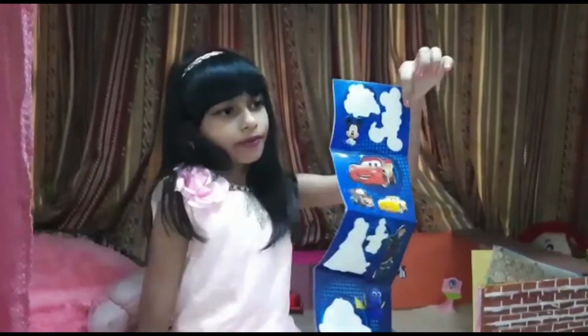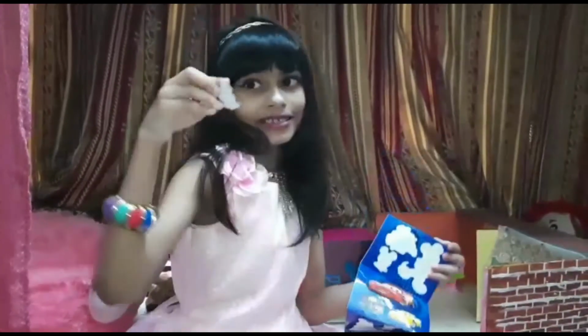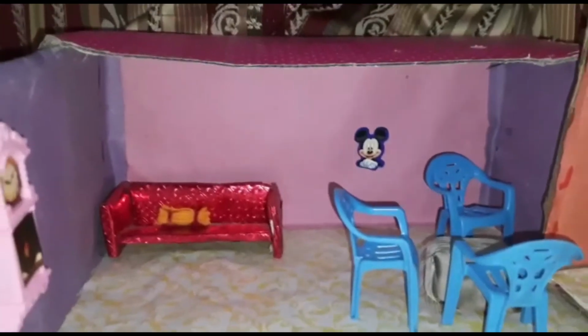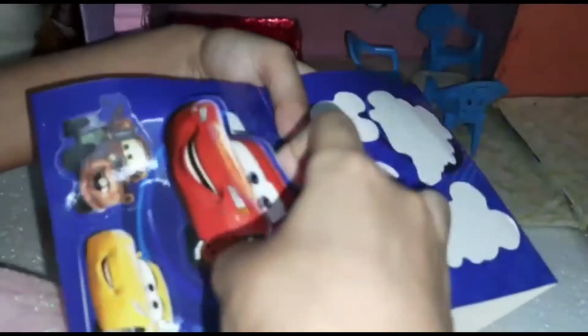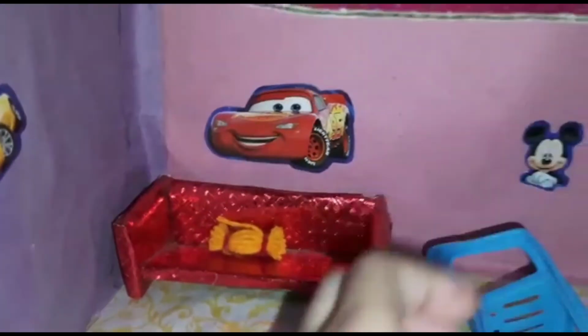So I'm going to decorate with these stickers. I'm going to put a car, the Mickey Mouse sticker. It is right here. I'm going to take it and stick it right there. That's Mickey Mouse. And then I'm going to add a car. This red car will be here. Right there. I'm going to peel it off. I stuck it behind the sofa and another car right here beside the clock.